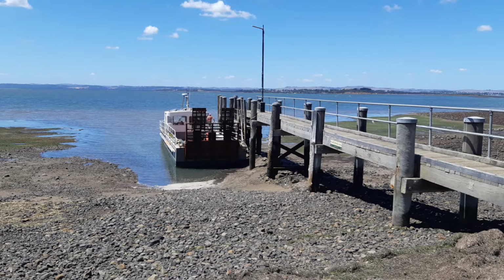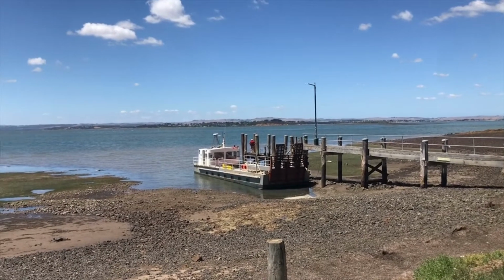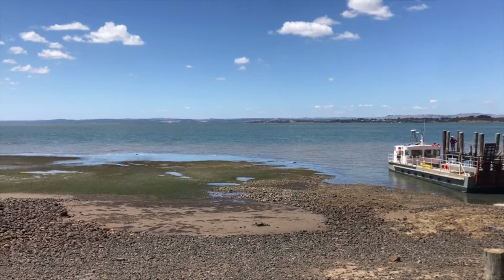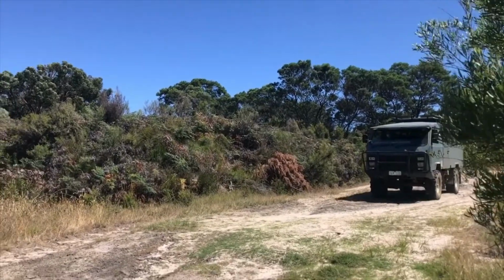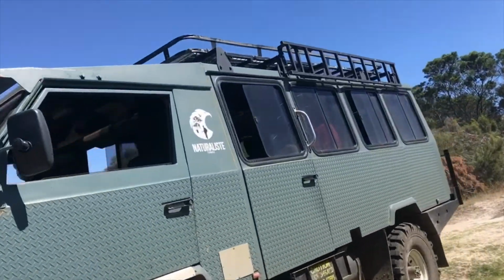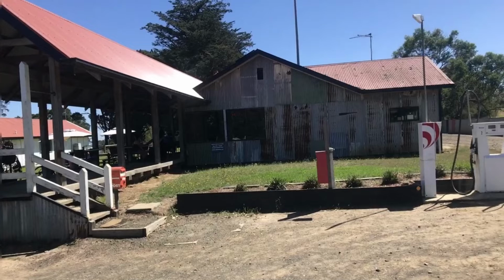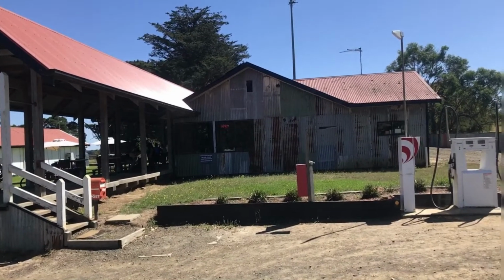This is the barge that they were talking about earlier. They took fire trucks over on that barge at one point when they had fires on the island. And here's a fantastic piece of machinery that toured us around. A good day, a couple of hours, and finished up on the island's only shop, the general store. Really good trip, well worth the effort, not far from Melbourne at all.